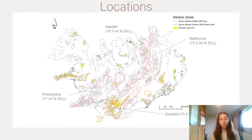And because here we have the high silica rhyolites occurring in both rift and flank zones, so Sultrafell down here is in the flank zone, it means we are likely having a common process operating across both volcanic environments.